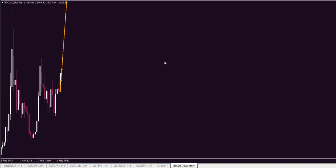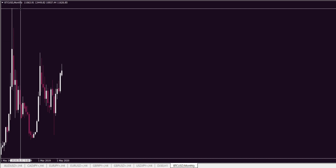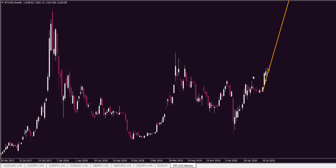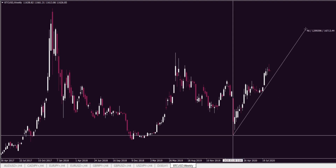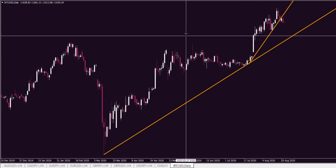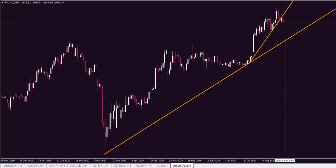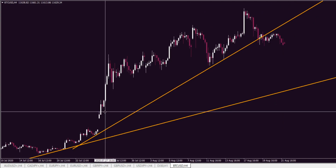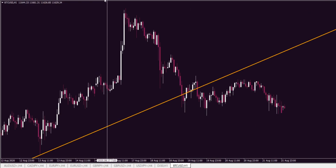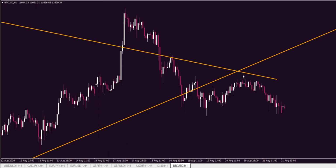This is the monthly. Let me hide this trend line. Remember, guys, the all-time high is 20,000. So we're seeing a bullish move, and we could actually have a trend line, this trend line right here, showing that bullish move. Daily, we have bullish, bullish. Price has broken the bullish trend line right here. We're seeing the break of this trend line right here.